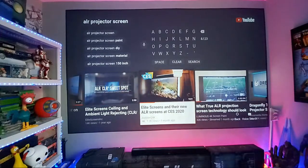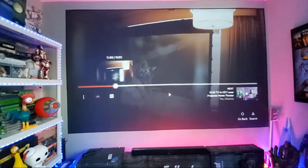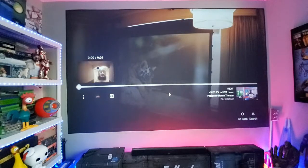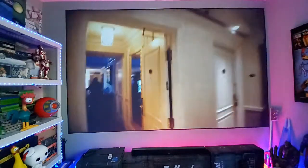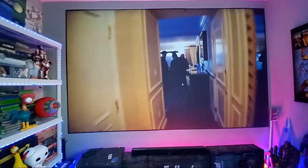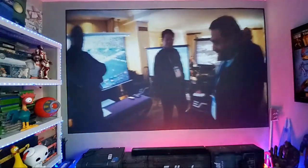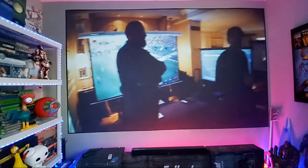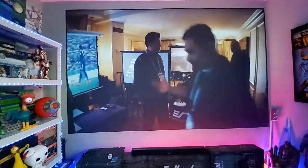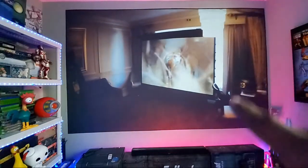Let me see. This is another one I found really funny. This is the Elite Screens booth and showroom, which I found kind of funny because it's dark in there. If you go all the way back to the very beginning, the hallway literally had more light than the booth they were sitting in. And this is what I found kind of interesting about their booth. Every last screen is sitting next to a window. There's no window light in the environment. And the screen right here is blocking out any window light from the back.